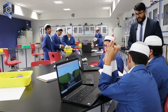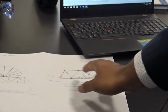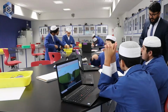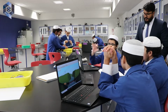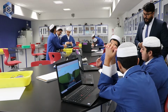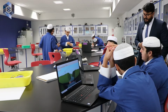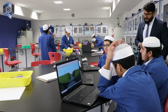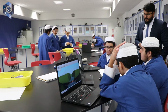Okay, so Khalid, can you explain to me your redesign? So this was your first design, sir? Yeah. This is your second design. What did you do to improve on it? I made the place a little bit shorter. I made the bridge in a shorter position. In a shorter distance, so it has more force to hold it up together. And I made the metal a little bit more thin, so it can make the cost cheaper.